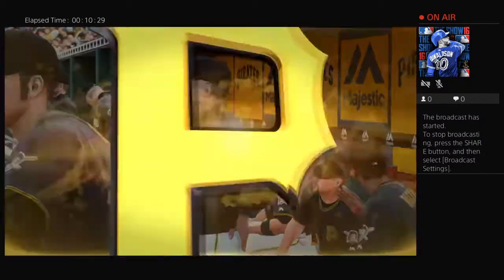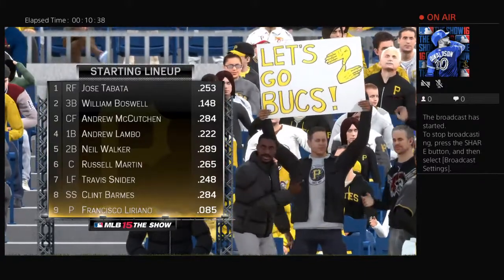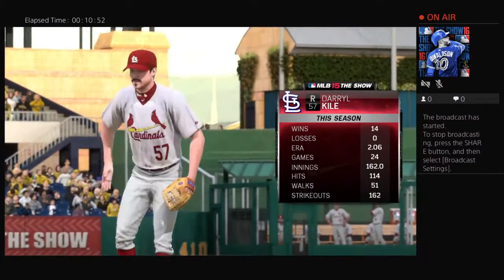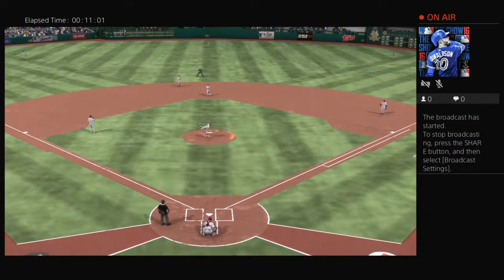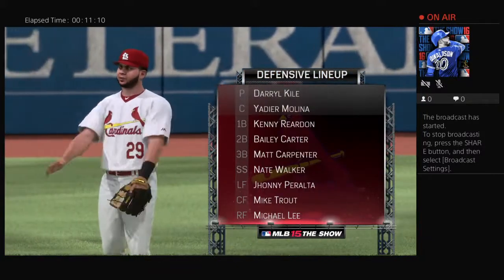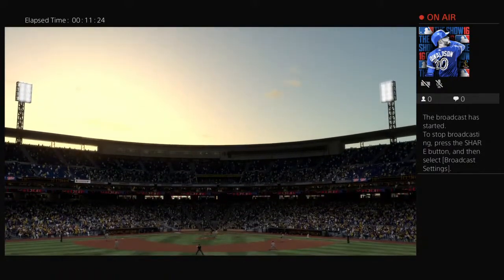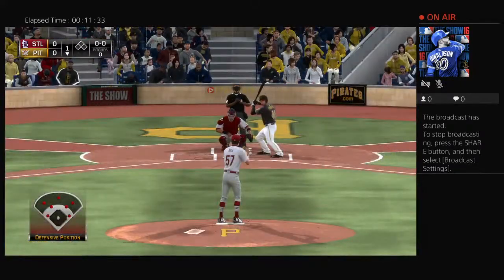Starting lineup for the host Pirates is there on your screen. And there you get a look at the starting pitcher, whose job it'll be to keep these guys in check. His number is right there on the right side of your screen. And the Cardinals behind him will look like this defensively. Jose Tabata will step in now to lead things off in the home half of the first. Leading off for the Pirates, right fielder, Jose Tabata.